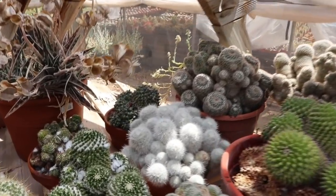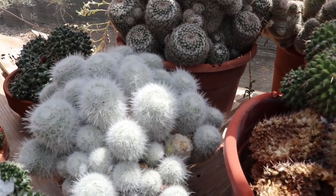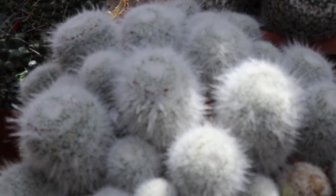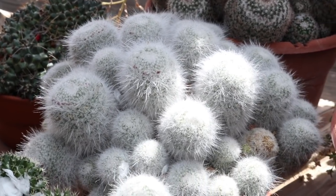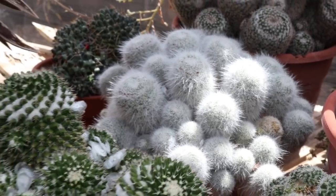Wow, look at that one. It's super white. Oh, okay, you're not supposed to touch them, but I always want to pet them. So we're just going to zoom in and look at it up close. That's a beautiful hairy cactus. Gorgeous little critter.